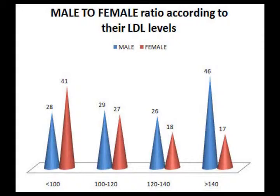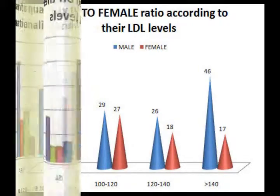40% of women showed a low LDL level of under 100, and only 16% had levels of LDL above 140. On the other hand, the male results showed the contrary, with 35% having levels higher than 140 and only 21% maintaining their LDL levels under 100 mg per deciliter.